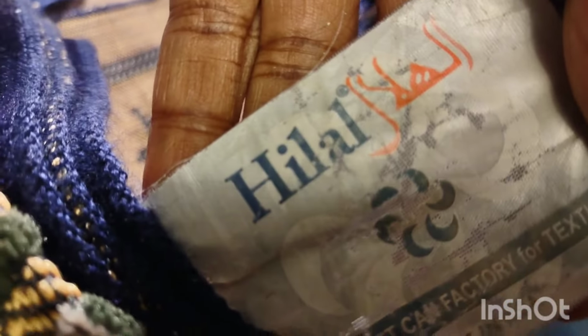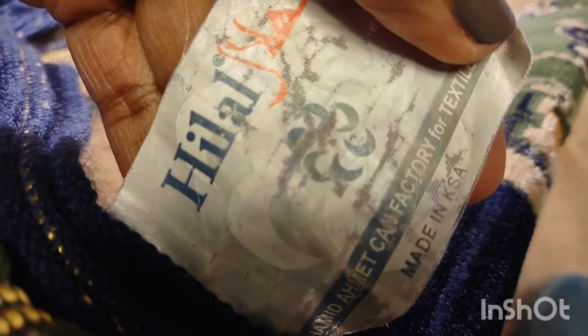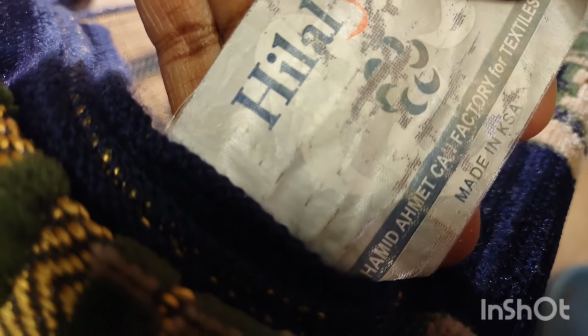What does that say? Oh, it says made in KSA. What is KSA? I don't know. I'm not sure. Oh, maybe that's India? I think that's India. But this is made in KSA. I'm not sure what KSA is.